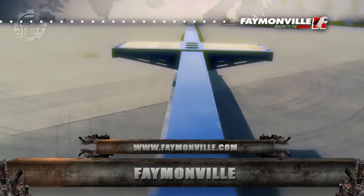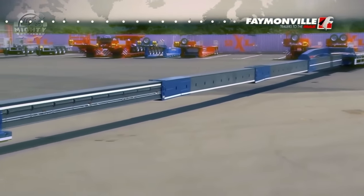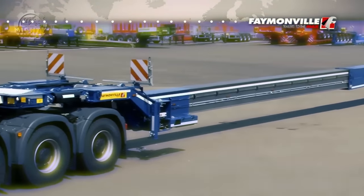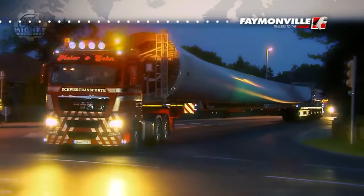Speaking of issues the transport industry faces, the Faymonville Telemax flatbed semi-trailer promises time-efficient and cost-effective transportation for long and bulky loads, like power plants or building structures.